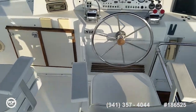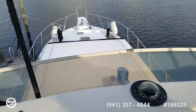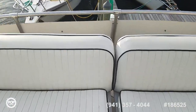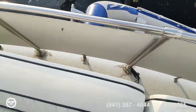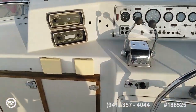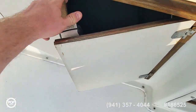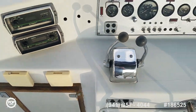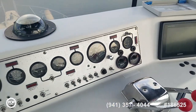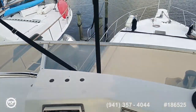Dual forward-facing seats, great visibility from the helm. You can see the bow, and you know right back there are your davits and your transom. Smooth throttles and shifters. There's also VHF radio, and that second Garmin 840 XS screen. All these can link to either the GPS, plotter, radar, as well as through-hull transducer for sonar purposes.